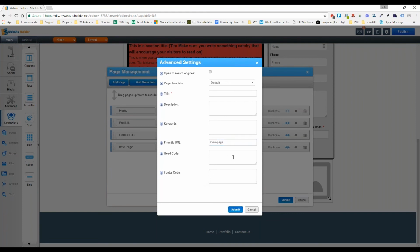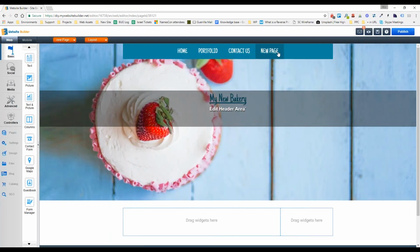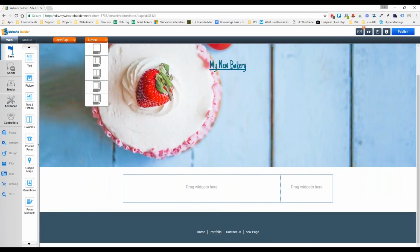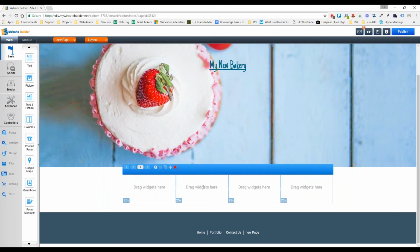If you wanted to track this page individually, you can add a header or footer code at the page level here, where when we get to the settings, there's actually a global place where people could add a tracking code to every page of their website. So we're just going to go through now and edit this new page. You can see it adds a new page here, and then it has the right sidebar layout, which is what we chose when we created the page. If we wanted to make this a regular layout, just click here. You can see that layout's gone, and now we can use the columns widget to adjust things as we see fit.